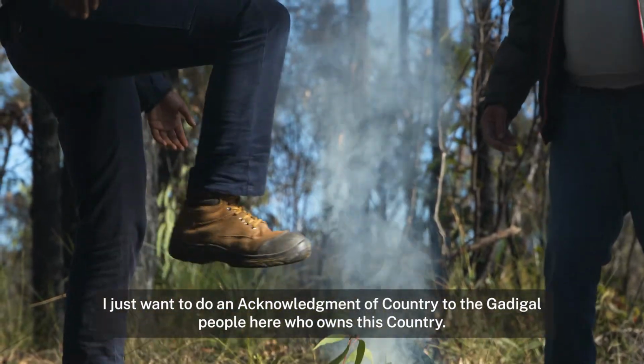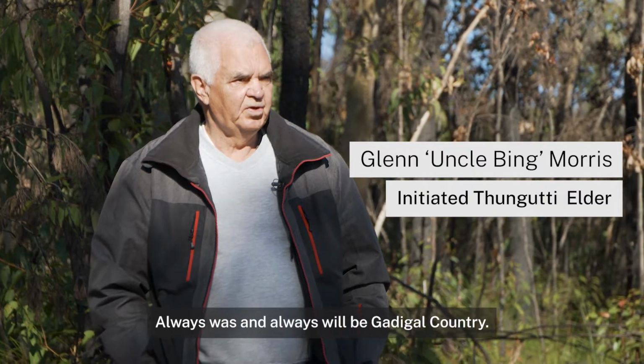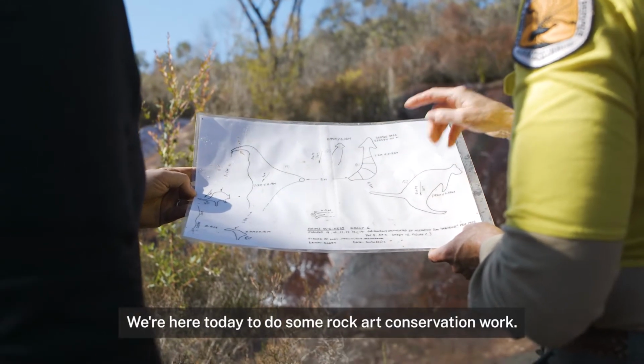And I just want to do an acknowledgement of country to the Gadigal people here who own this country. Always was and always will be Gadigal country. We're here today to do some rock art conservation work.